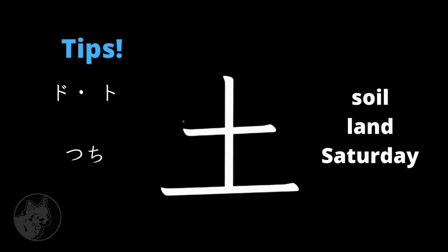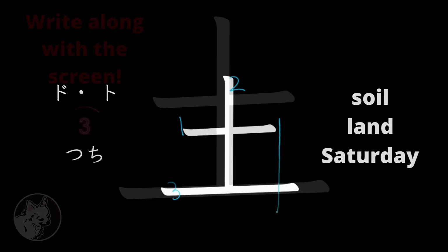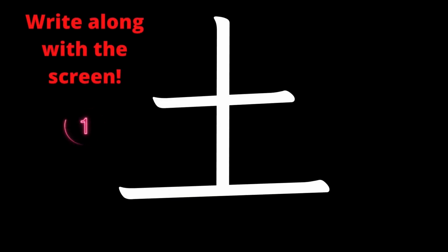Tips. It has 3 strokes. 1, 2, and 3. Make sure to write the third stroke longer than the first one. Write along with the screen with your finger.